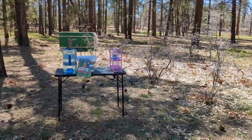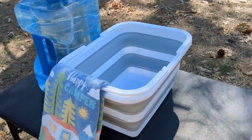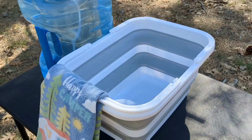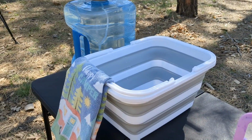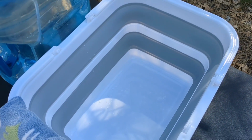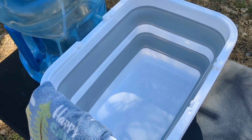I got a new sink. Technically, it's not a sink, it's a bucket. It's actually a 3-gallon bucket. It's similar to my collapsible sink in that it is silicone and plastic. Again, it's collapsible, but it has handles like a bucket, so I can use it as a bucket if I need to, and it doesn't have the drain. I never used the drain, so it just ended up becoming gross and dirty all the time.